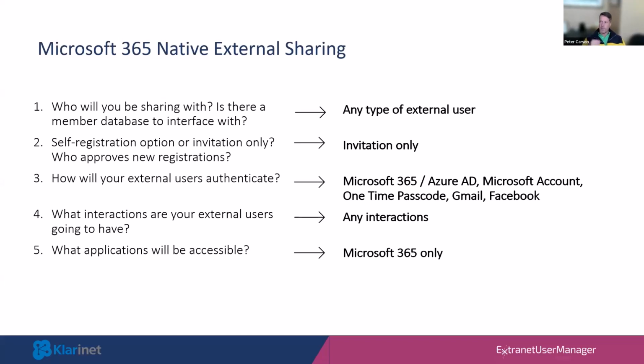Often people get confused and think they need a Microsoft account for the person that they want to share with. No, they can use any account. They can use a Gmail account. You can actually set up authentication so that they can sign in with their Gmail account as well as their personal Microsoft account. You may not want to do that, but it's all there and possible. The one I love that they added a couple of years ago was, if you don't have a Microsoft account or a Gmail account, just use a one-time passcode.